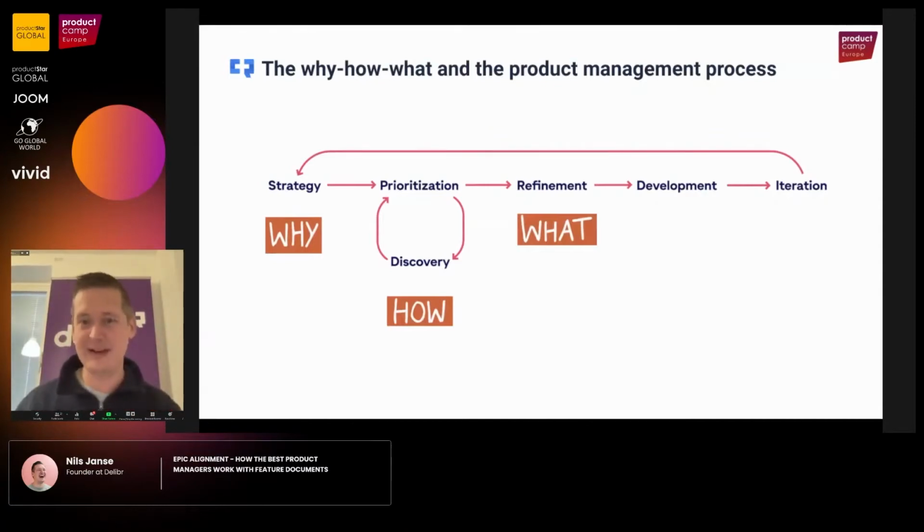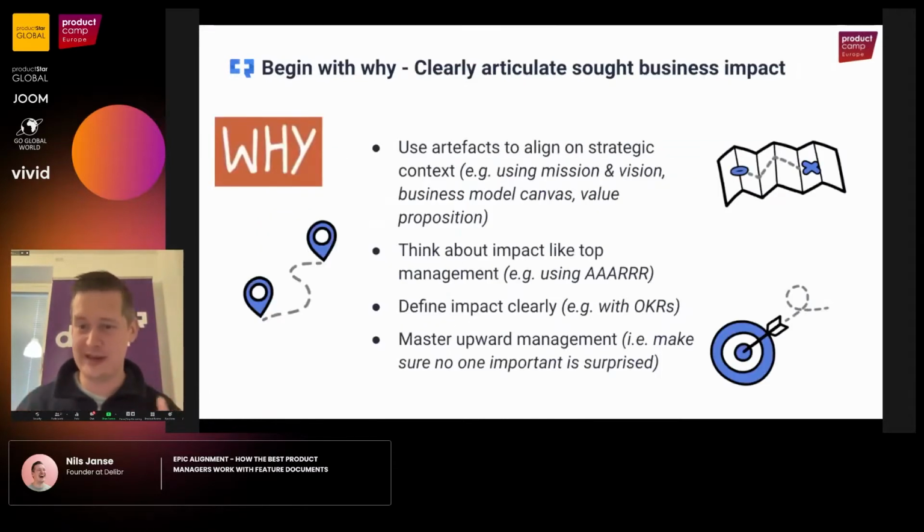This is very high level. Now let's dive in a little bit more. So the first thing you really must do as a product manager is to begin with why. If you're ever going to be anything other than an order taker that receives "do this feature, do this feature, do this feature," you need to be able to elevate yourself to the strategic level. Begin with why and clearly articulate the sought business impact that you're going for.